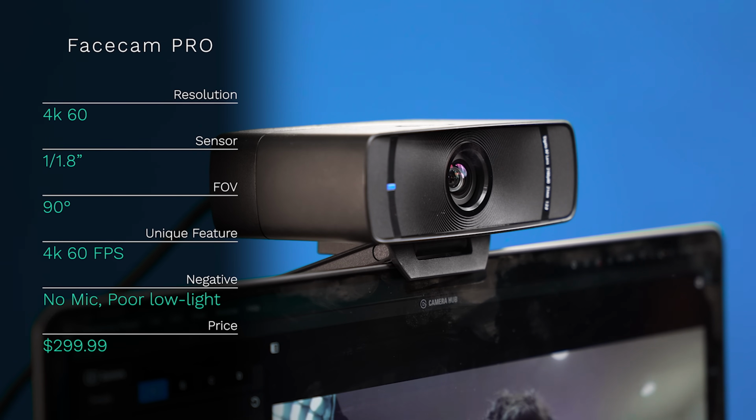The downside though is there's no built-in microphone. So the microphone you're hearing right now isn't from the actual webcam. It's the microphone that I use for most of my videos. So that's a bummer.